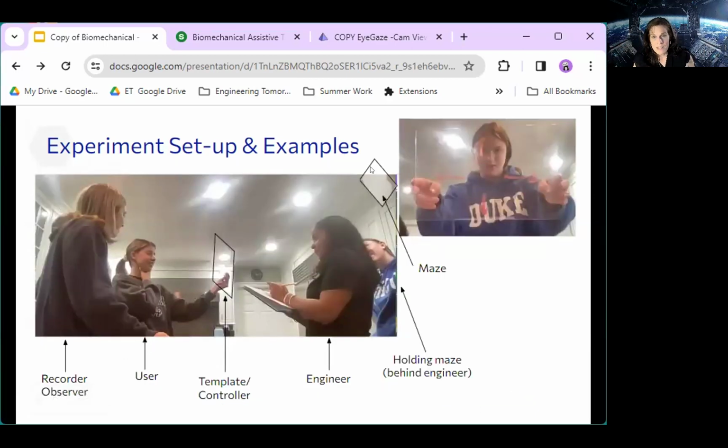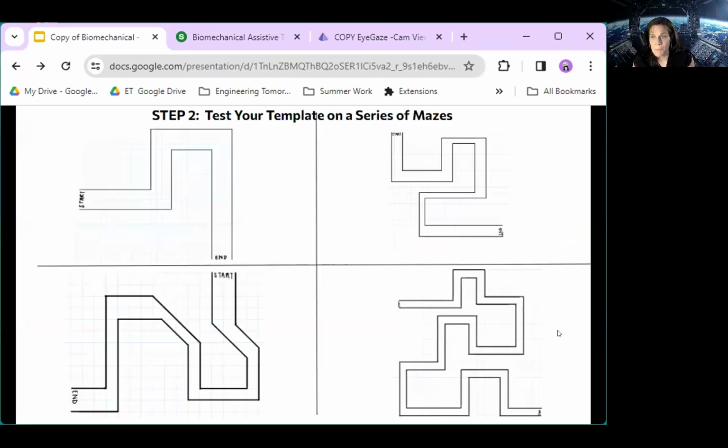Here is the setup. Again, you can see the templates kind of in between. We have a map up in the upper right-hand area, the engineer serving as the computer recording the path, and our user being the one to move their eyes. So those are the different rules. You can actually have a lot of fun with this. And I would recommend taking turns of having people be the user versus being the computer to see the complexity behind this.